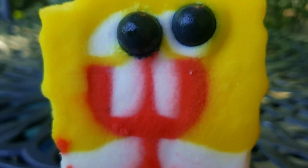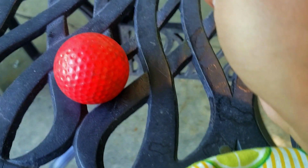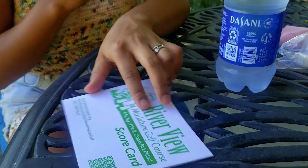Just enjoying a sad little SpongeBob before I beat this one in mini golf.